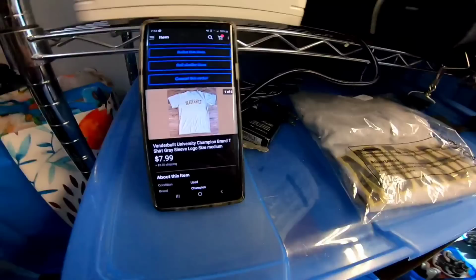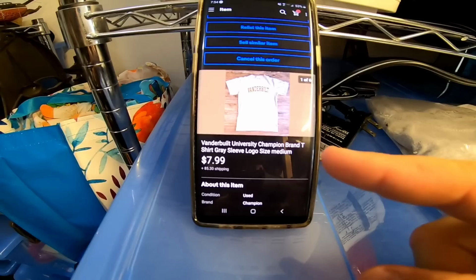This sold for $7.99 plus shipping, but it went through the global shipping program. So Alice paid the shipping cost here plus probably another $20 or so to get it actually to the UK. So Alice, again, thank you so much.